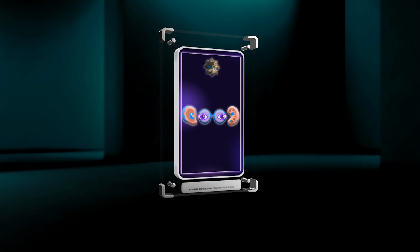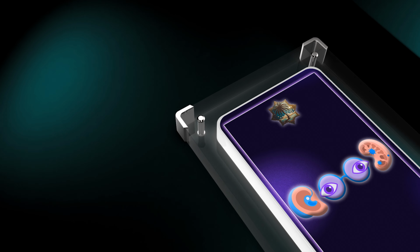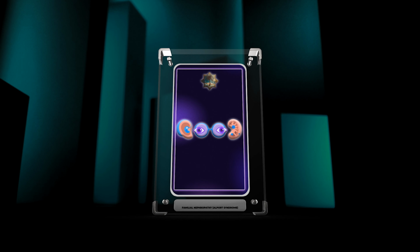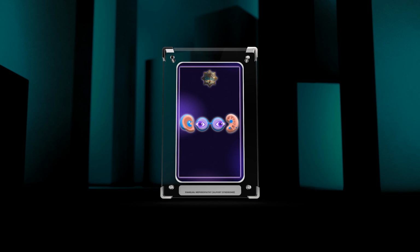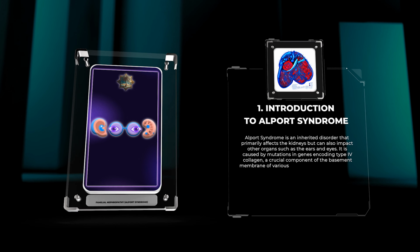In today's lecture, we will focus on Alport syndrome, a genetic disorder affecting the kidneys with extrarenal manifestations. We will cover its introduction, genetics, pathophysiology, clinical manifestations, diagnosis, management, complications, genetic counseling, prognosis, novel therapies, patient education, and supportive care.